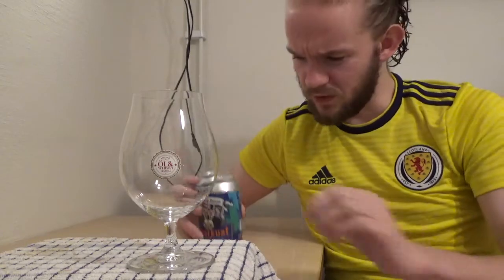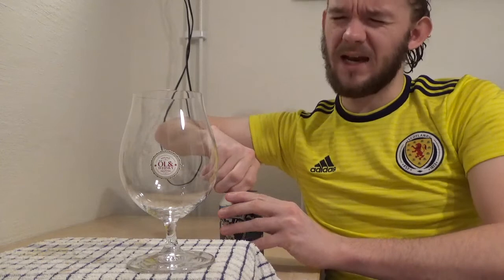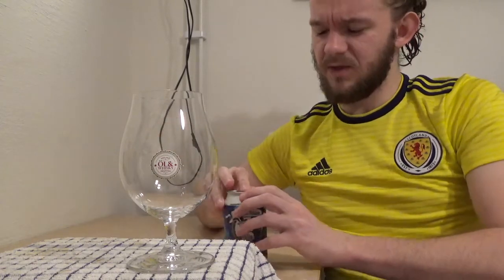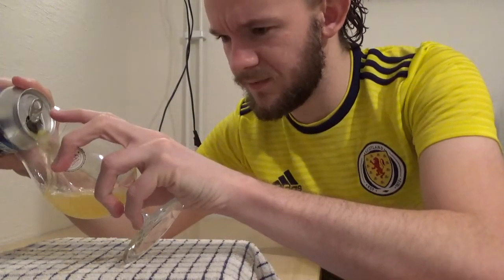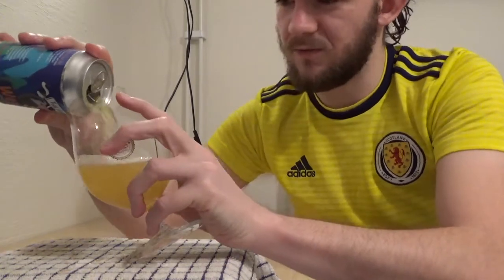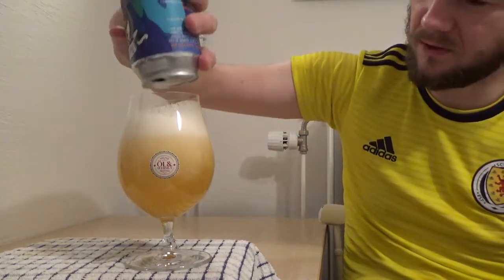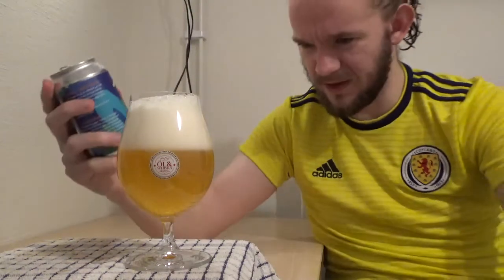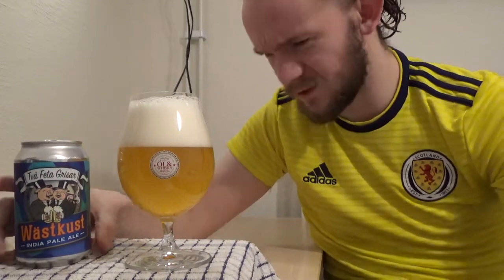So without further ado, let's get it out and we will get on with the tasting then. 330ml can, and as I mentioned to you earlier, this one was released through the local assortment in Systembolaget on the 1st of March 2019. So very curious to have my first taste of a beer from Två Feta Grisar. Look at the head on that actually, that's going to be very nice. Quite an aggressive pour, I have to say.